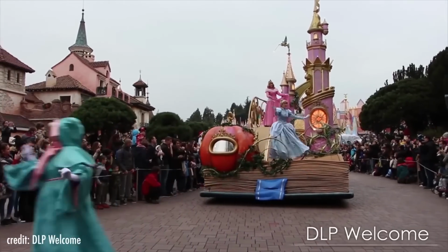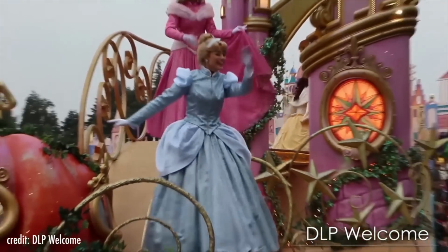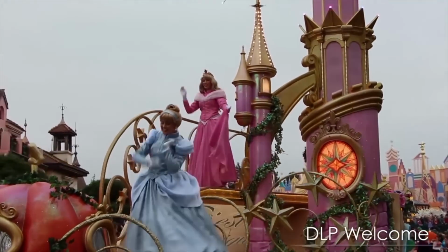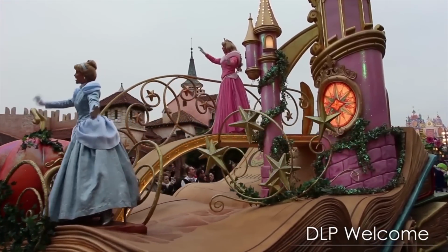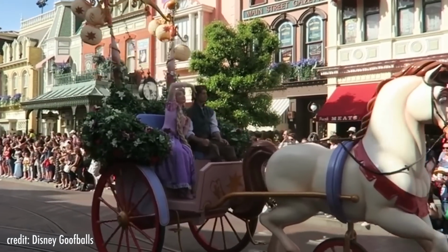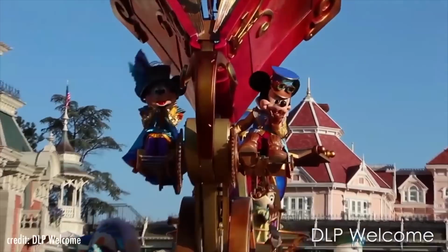Disneyland Paris has a habit of replacing their parades every 5 years. This parade replaced the Disney Magic on Parade, which ran from April 1st, 2012, the park's 20th anniversary, until March 24th, 2017, when the park turned 25. And Disney Stars on Parade will be replaced by a new parade for the park's 30th anniversary celebration in 2022. The parade has 8 units.